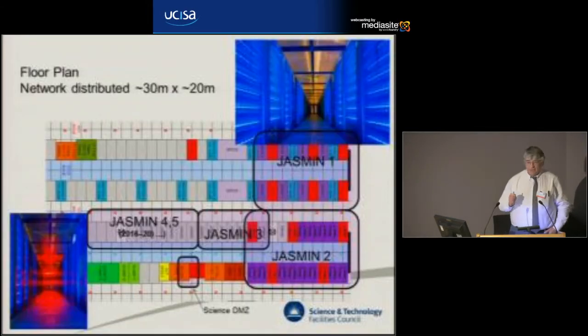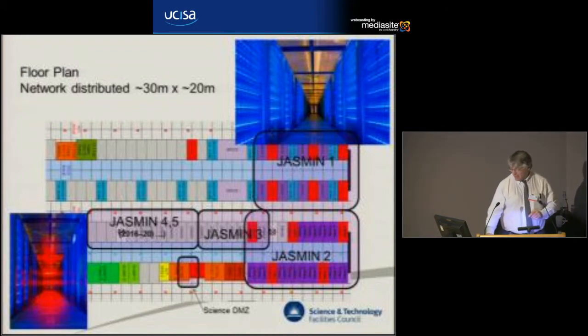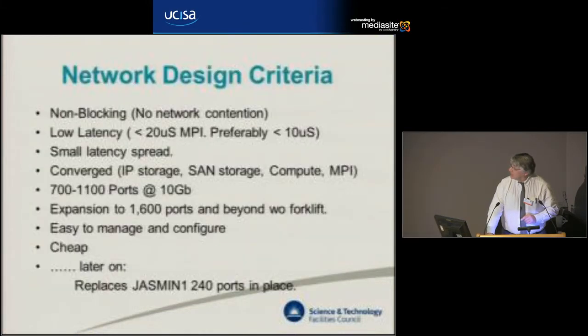So if there are campus managers out here, this is my campus. I think about this because JASMIN contains everything in it: it's got virtualization, FTP servers, login servers, pretty much any kind of VM you could think of. It's got HPC, high performance storage, a SAN, everything in there. But my campus is only 30 meters by 20, which helps me a bit because I don't have to go to BT to procure some network links, but it does still cause a massive headache.